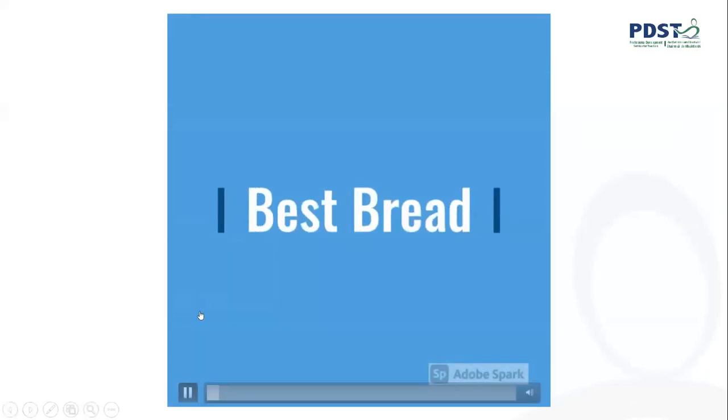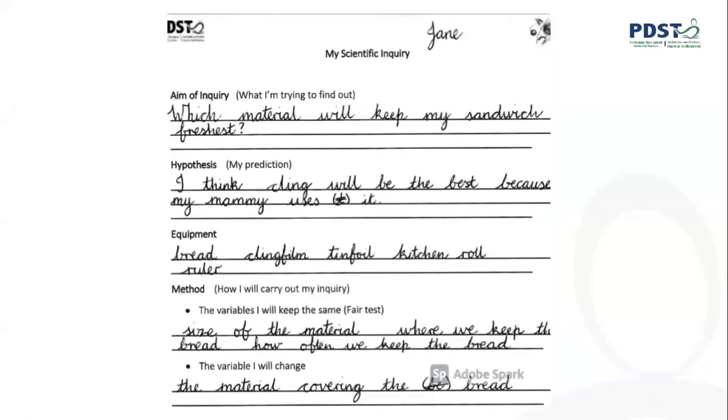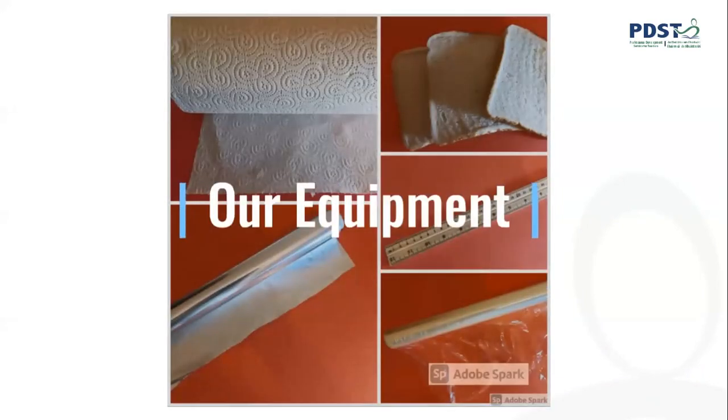First, we had to decide on our question. We did this in groups. I love chatting with my friends. Once we decided on our question, it was time to get planning. We looked at and discussed different types of materials. We decided on kitchen roll, tin foil, and cling film.